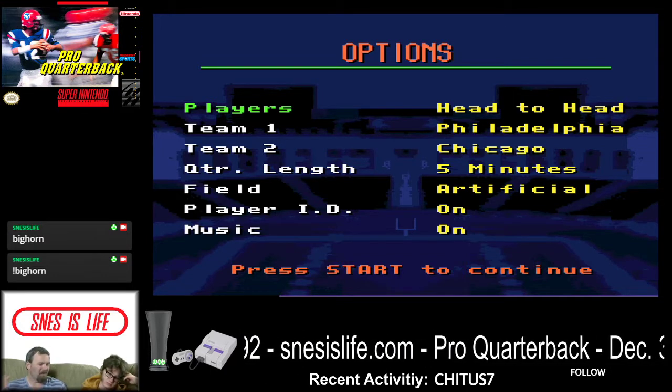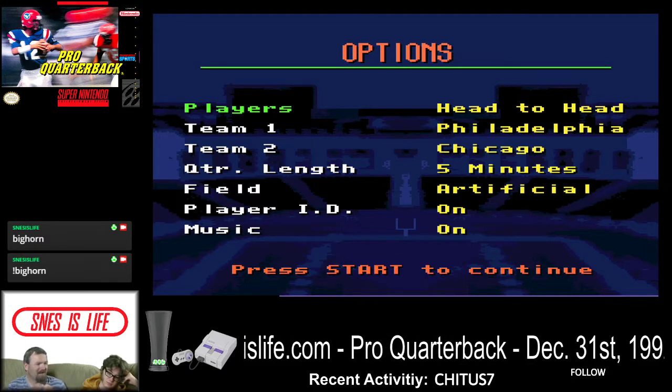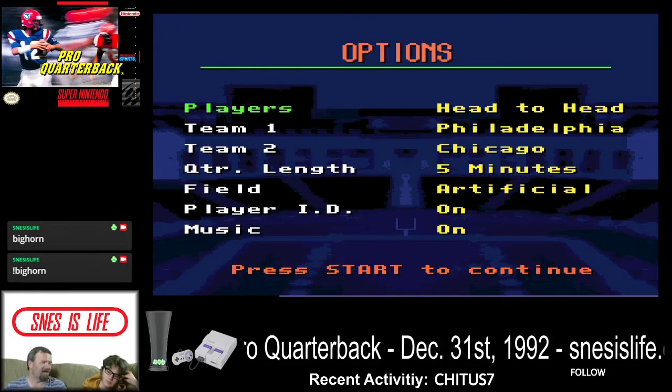I remember one of the Maddens was like, if you press A, you'll spin away, and if you press X, you'll try and leap over somebody, and if you press L, you'll... Don't just... Too much, you know?